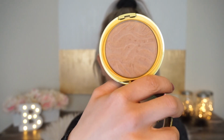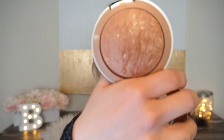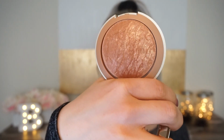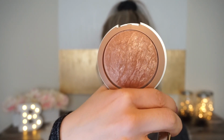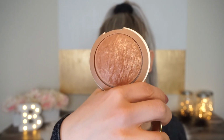So again, I have a couple options here. I have the Physicians Formula Butter Bronzer, which is just such a beautiful bronzer. Smells like coconuts, love it. And then I also have the Milani Baked Blush in number 5, and I'll show you what that looks like. Why aren't you opening? Looks like this. So it has a little more glow and radiance to it. So I think we're gonna start with this one and try to see how it looks. If it looks too glittery, we'll switch back to the Physicians Formula, but I wanna try this.